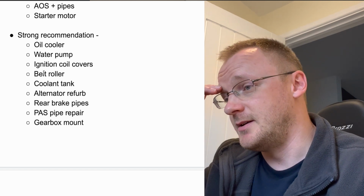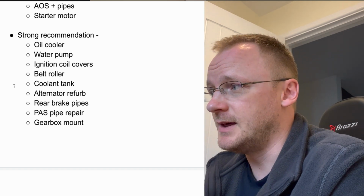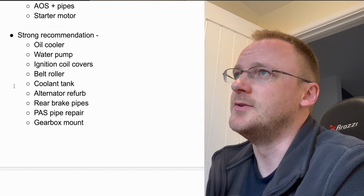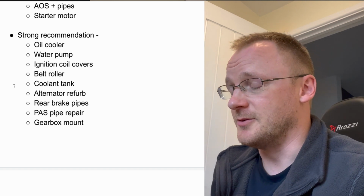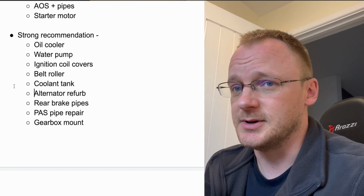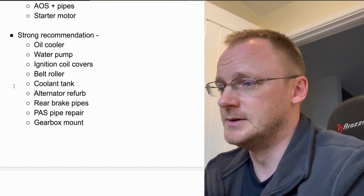Next one was my idea, refurbish the alternator, and that's just because, well, it's an old car. If you're saying my rollers are noisy and my water pump's noisy and all that stuff, and all that's being renewed, then you might as well renew bits in the alternator as well, and just make sure that's okay and nice and quiet and doing its job as well.